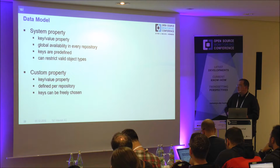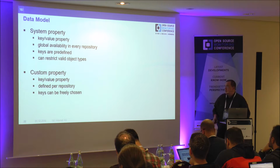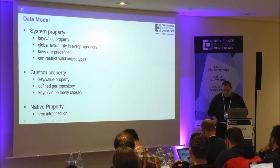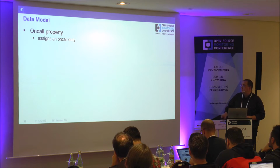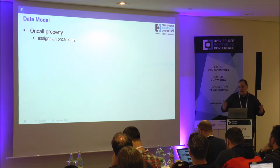We have custom properties. Those are the same, roughly, but they are per repository and everybody can freely define them, even the keys. So they are the closest to true ZFS user properties. We have native properties. Those simply allow for tree introspection. Which object type is this? Is it a part of a cluster? Is it part of a group? And on-call properties allow to assign an on-call duty. They have been modeled as a property so that the internal and the external view can have different on-call teams that will handle the problem.